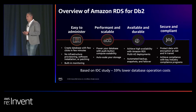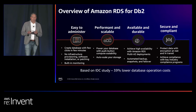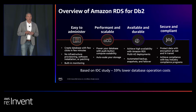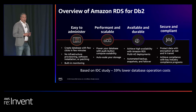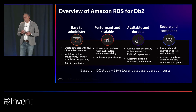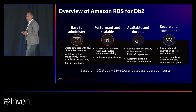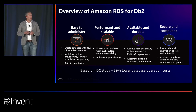Available and durable. I've talked a little bit about MultiAZ, but you have the ability to deploy DB2 in the MultiAZ configuration, which gives you high availability and cross-AZ resilience for your data. You get automated backups, snapshots, and failover. All the basic things that RDS has been providing for 14 plus years are available. And it's secure and compliant. All of the certifications and all of the things that we've worked across RDS to provide are now being brought and combined with DB2.